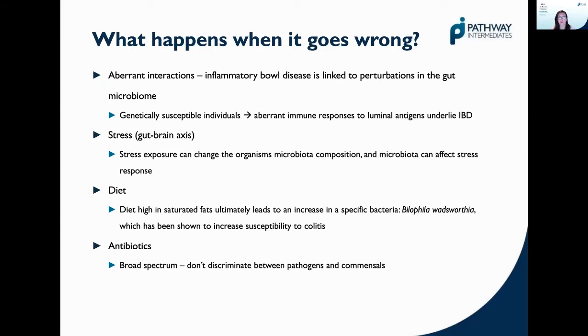So it can go wrong, of course it does. That's when we get diseases. Aberrant interactions of the gut microbiome and the host are linked to inflammatory bowel disease. Stress can also change the organisms in the microbiota, and in fact the microbiota has been shown to affect the stress response. And changes in the diet can lead to changes in the gut microbiome. For example, in humans, diets high in saturated fats lead to an increase in this particular bacteria, which has been shown to increase susceptibility to colitis or inflammation.